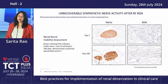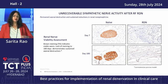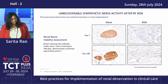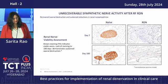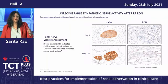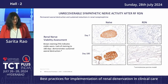What about reinnervation? Whenever we deliver this and we do a renal denervation, there's always a question in our minds. Is the sympathetic nerve activity going to come back? Is this a permanent destruction, or is this patient going to need a repeat procedure? So they've done studies in which they've seen that there was unrecoverable sympathetic nerve activity after radiofrequency RDN. They found that there was permanent axonal destruction, sustained reduction in renal norepinephrine, and then they did a renal nerve viability assessment, and they found that there was sustained destruction. However, we have data limited to a limited number of years. We are not completely sure whether there will be reinnervation or not.